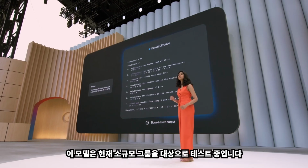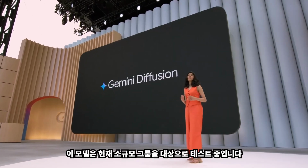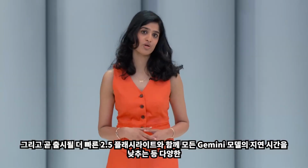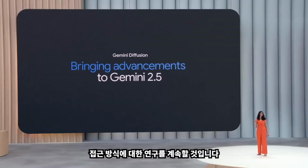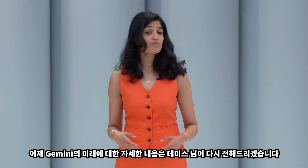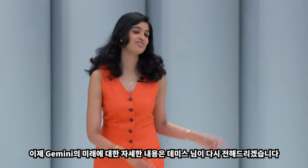This model is currently testing with a small group. And we'll continue our work on different approaches, lowering latency in all of our Gemini models, with a faster 2.5 Flash Lite coming soon. And now, for more on the future of Gemini, back to you, Demis.